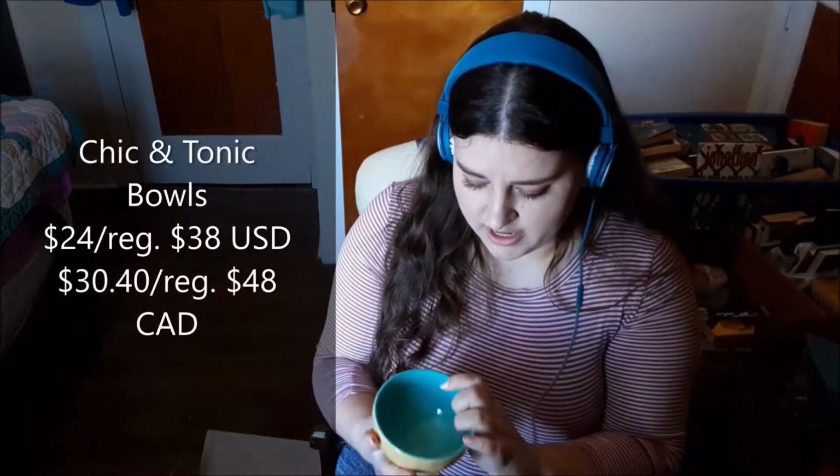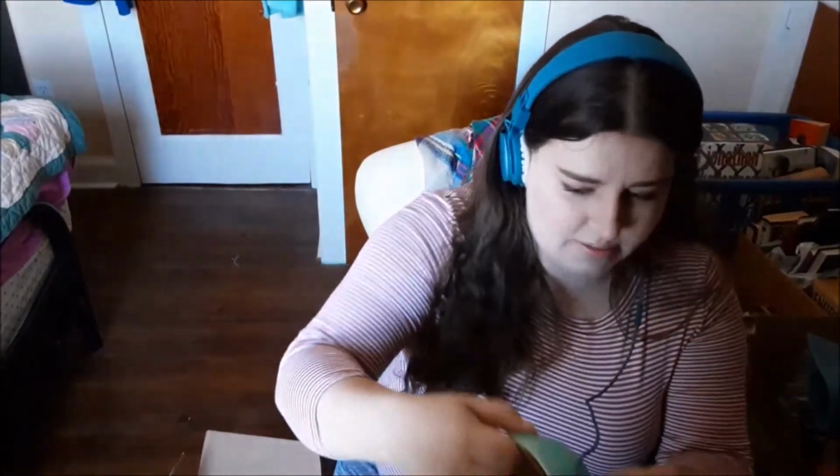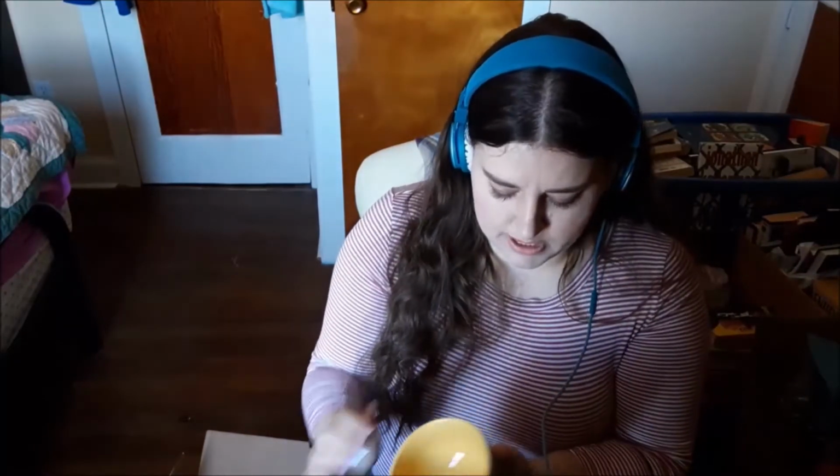This is from Chic and Tonic, and they're little ceramic bowls. This one, I don't know if you can tell. They're very finely detailed on the outside, but it has yellow around and blue in the middle. And then there are little pineapples raised in detail on the outside. So it's a set of 3 bowls. Unfortunately, there's only one that actually has the pineapple detail, but the other ones I think are really pretty as well. So these have a blue sort of geometric texture on the outside, and then they're yellow in the middle.